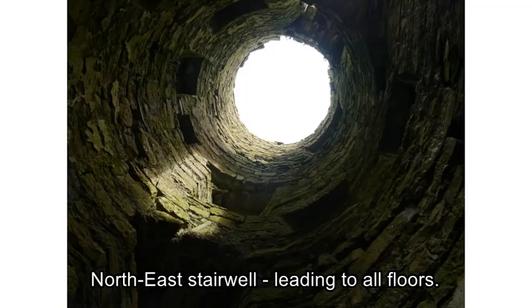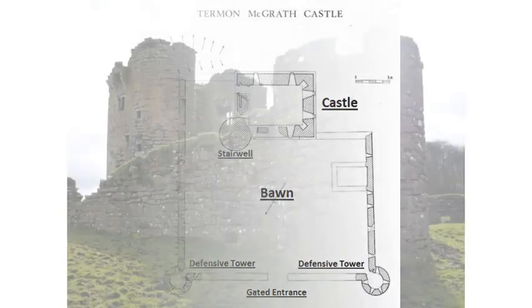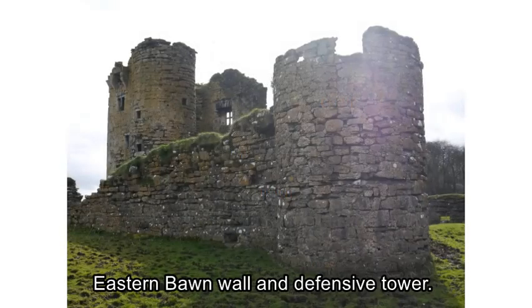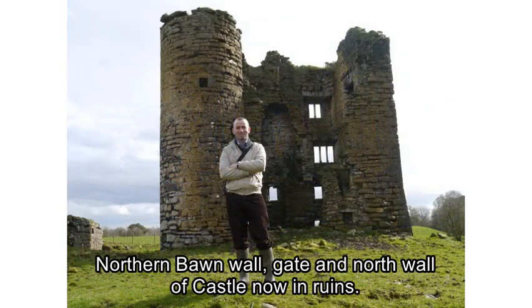Most importantly, the actual building itself is surrounded on three sides by a bawn wall, a bawn being an enclosed area within the castle compound, which can be used for stabling and as a reception area for people visiting the castle. The wall itself would have been very high, and the castle ruins still retains two sides of that particular bawn wall, with the front of the bawn wall having disappeared. This would have contained the actual entrance gate to it.